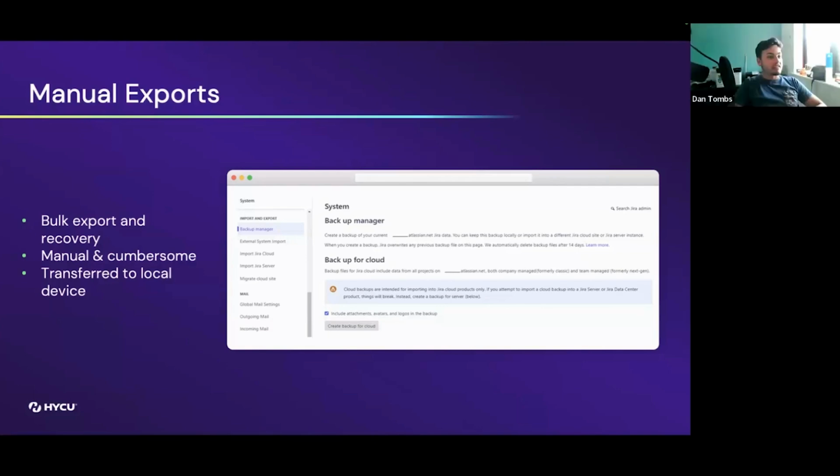There's a lot of ifs, buts, and maybes that come into play when you're dealing with manual exports. Exactly, and as we talked about how critical Atlassian really has become, especially when it comes to DevOps and across ITSM, this is no longer something that's negligible in the organization.